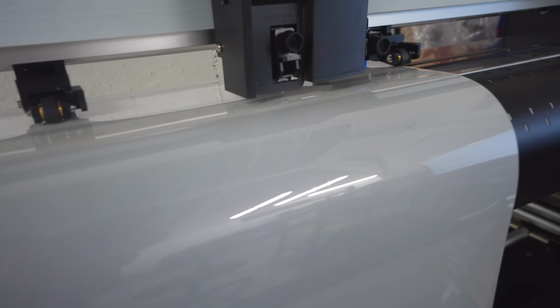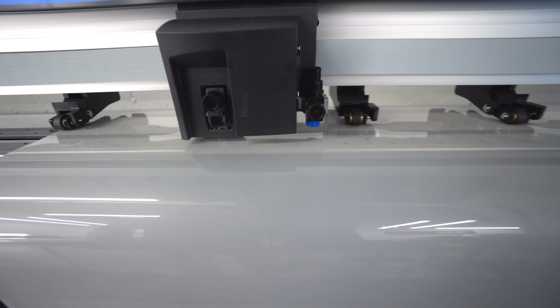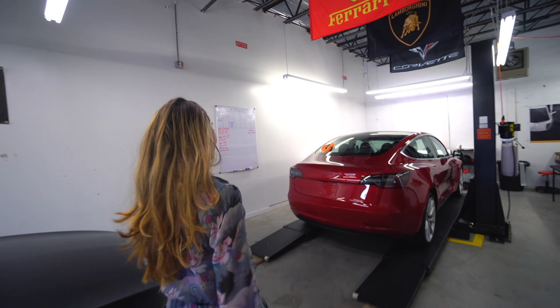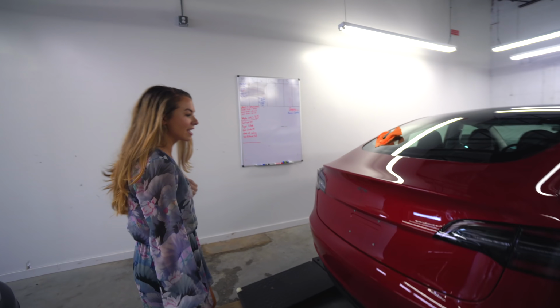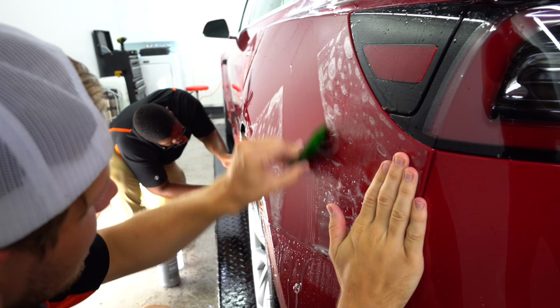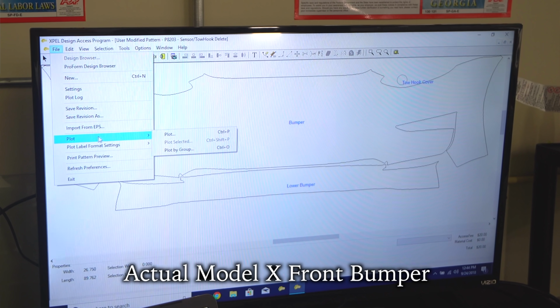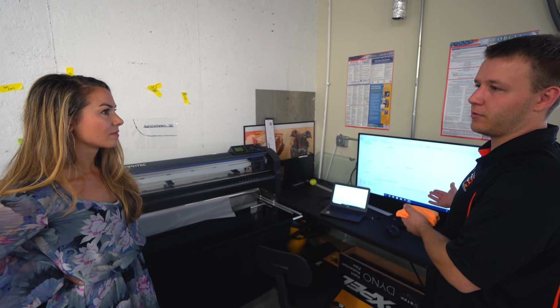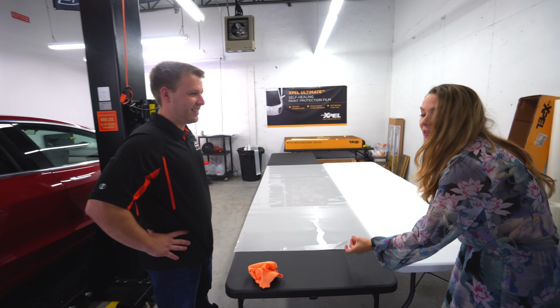The plotter plots all of it out, and then we take those templates because all these patterns are editable. We've done so many Model 3s, Model S's, and X's that we were able to make patterns for the stealth material, patterns for the gloss material, certain edges extended, certain areas wrapped. So it's all customizable. No other shop will have these patterns for a Tesla available. We've created them in-house.